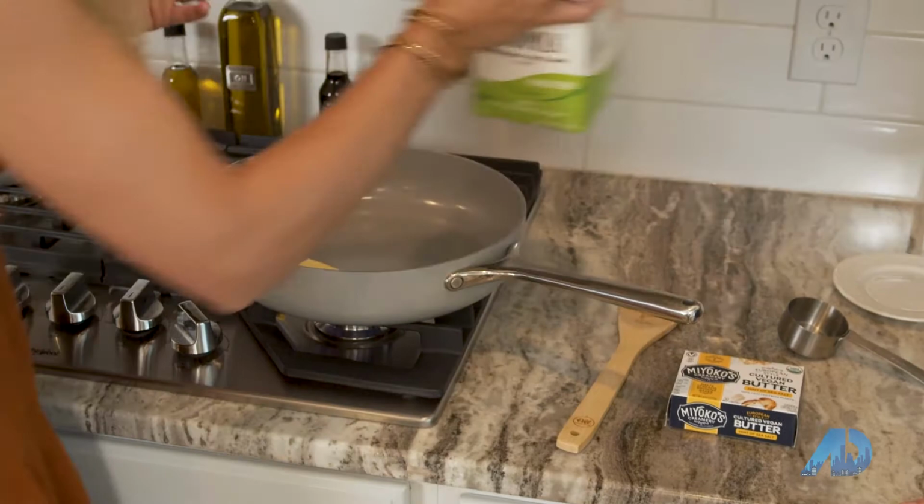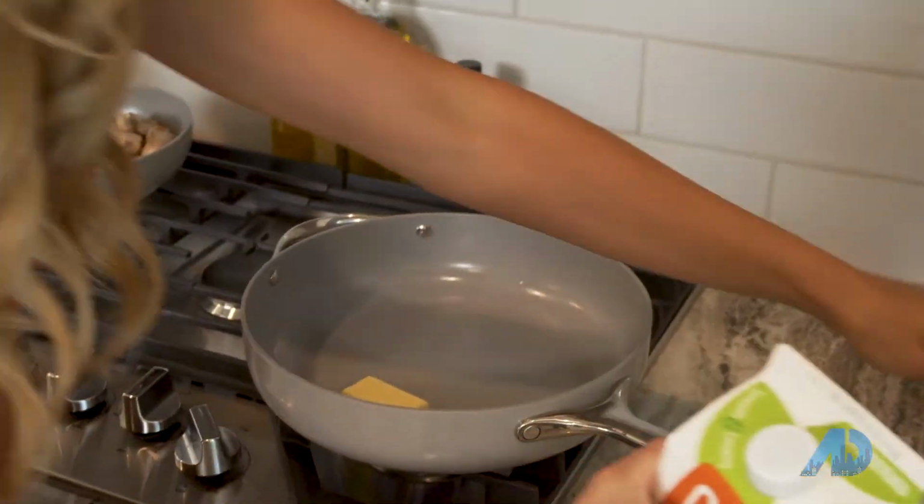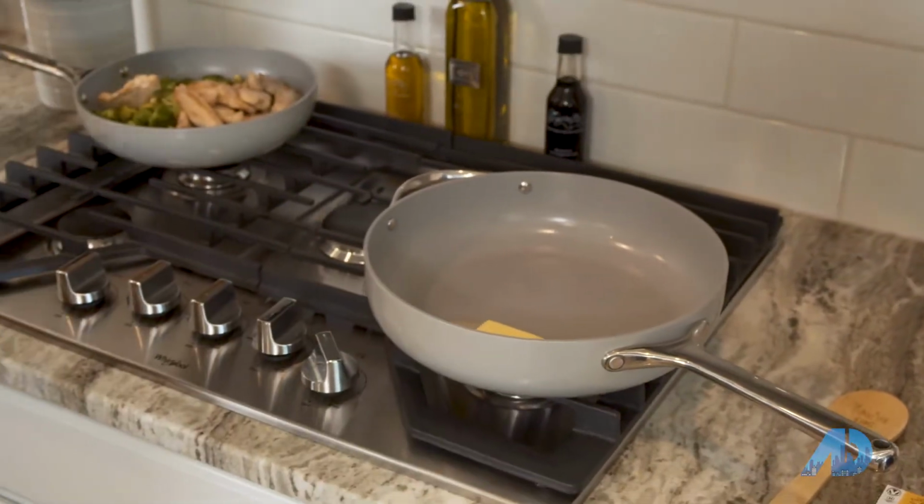Why would you want to do that? Well, that's what I say, right? That's what I say. And fat's good for the brain. Mm-hmm, it is. Yeah.